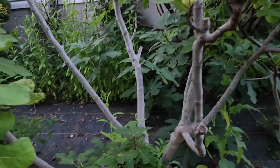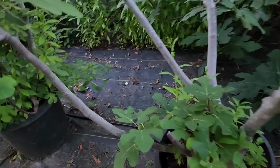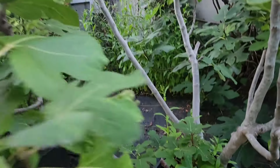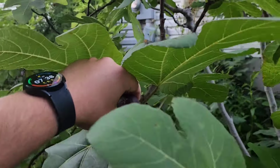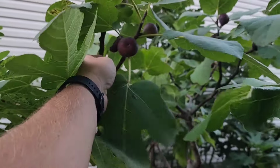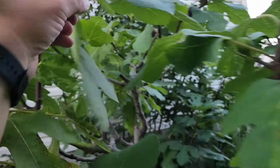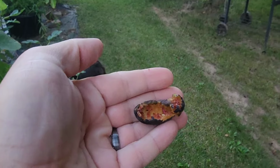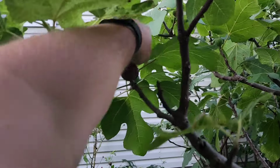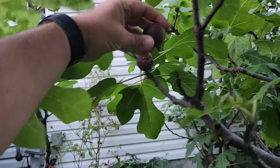So let's see, what is this? I've actually been home so little this year. This is Bifere. Bifere came from Vito, Italian fig. Has 2 crops. Let's see, are any of these ripe? Birds found this one. You can see, that one's been eaten. But I see a couple back here that look like they're nice and ripe.